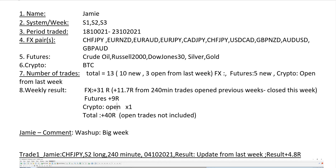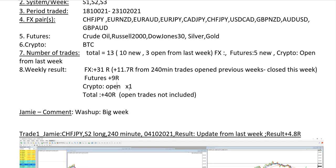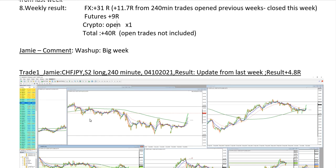So from Forex 31, from futures 9, and crypto. I'm not sure what it's open. Okay. Well, Jamie has just started trading crypto, so he was more focusing on Forex and adding futures, and it looks like he's starting now cryptos. We'll see big numbers here for cryptos as well as he gets more and more into it. That's what I assume. Now let's have a look here.